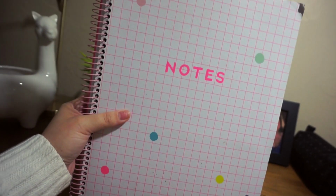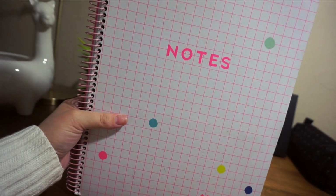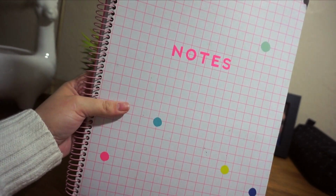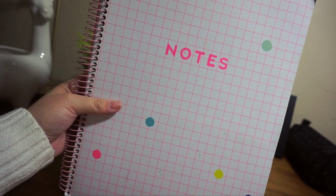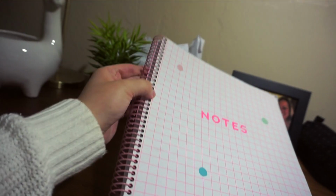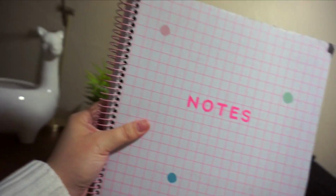So this is a notebook that I got from Kikki K. If you haven't heard of Kikki K, it's this Swedish stationery store that's online, and they have physical stores, but there's none near me, so I always order online. It's really cute. It's spiral bound. Spirals can be super annoying because they come off, but this one kept strong throughout the whole year.